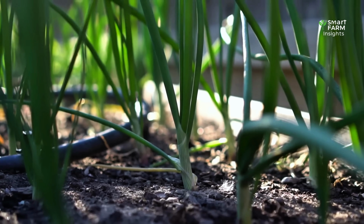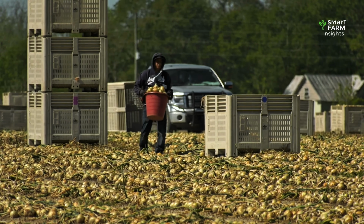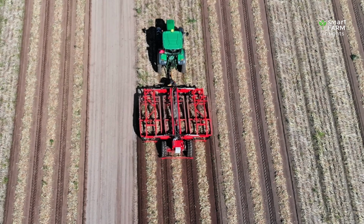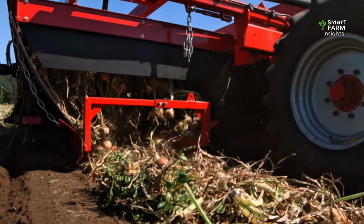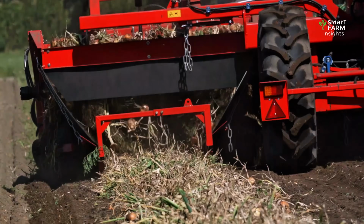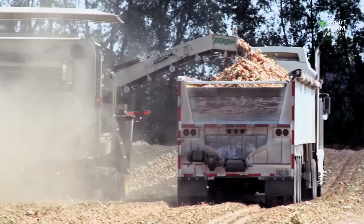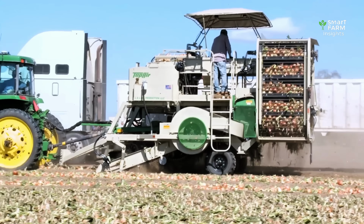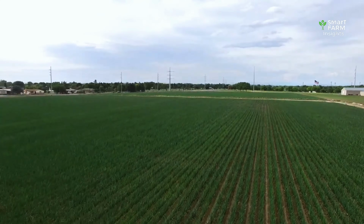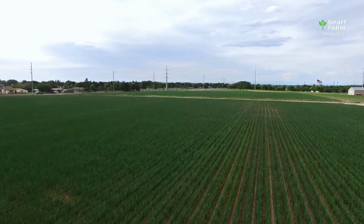From tiny seeds in a nursery to golden bulbs stacked in warehouses, from small family farms in Africa to high-tech operations in the United States and Europe, the onion's journey is one of remarkable scale and coordination. It is a crop that connects rural fields to urban kitchens, local markets to international trade, and traditional farming knowledge to cutting-edge technology.